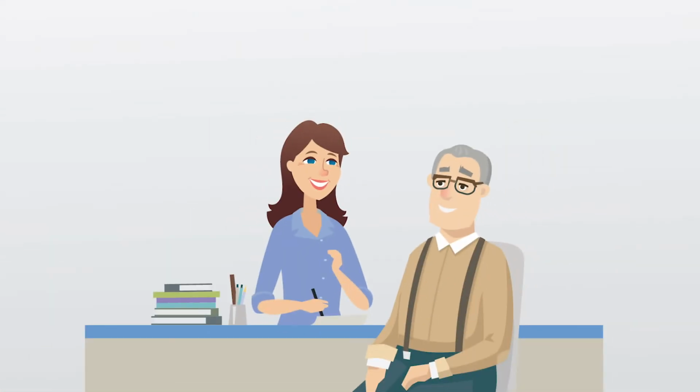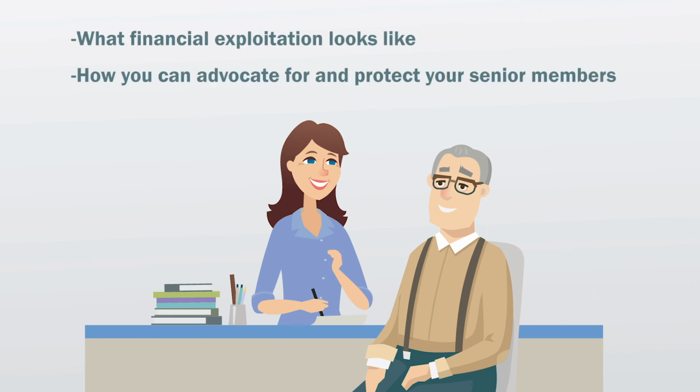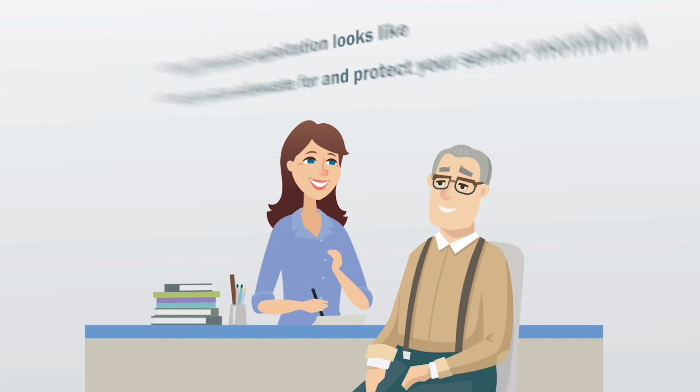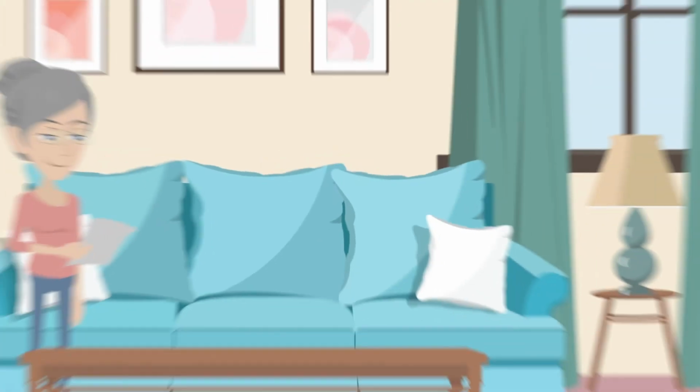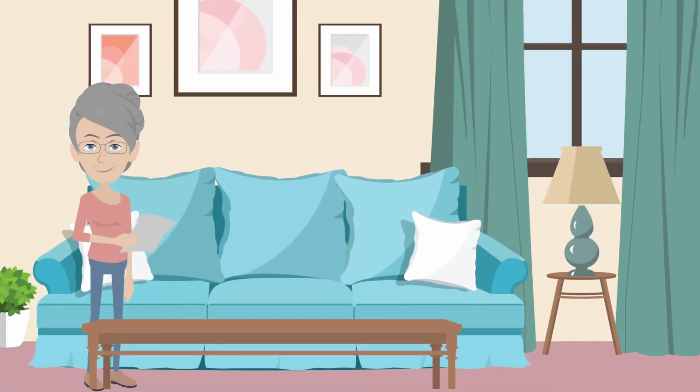Now that you are armed with the information on what financial exploitation looks like and how you can advocate for and protect your senior members, the goal of your credit union should be to reduce the amount of occurrences of elder abuse. By understanding your responsibilities and educating your staff and members, fraud scenarios like Edna's can be prevented.